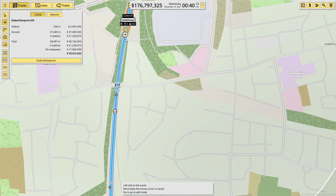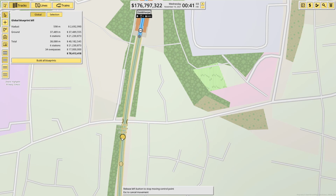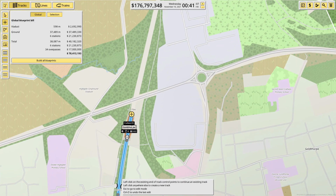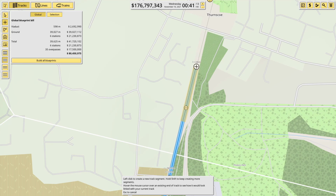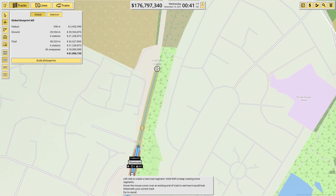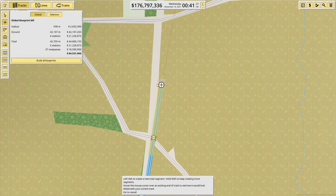Straight up there, up to Goldthorpe. Again, let's just do a bit of the old tweaking. Yeah, that's absolutely fine as far as I'm concerned. And then straight across. Bit of that to Thurnscoe. And it gets wonderfully scenic by the looks of things.